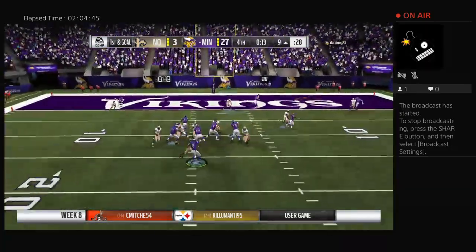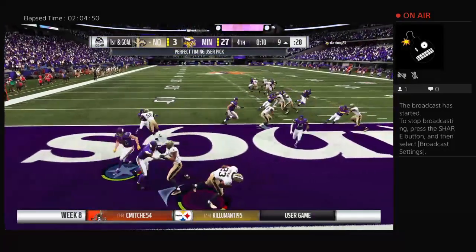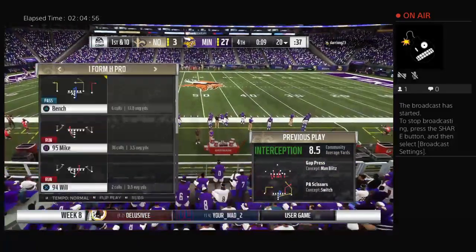Now a play fake here on first down. And this is going to be intercepted. Picked off by Marshon Lattimore. And that gives him now 3 interceptions in the game.